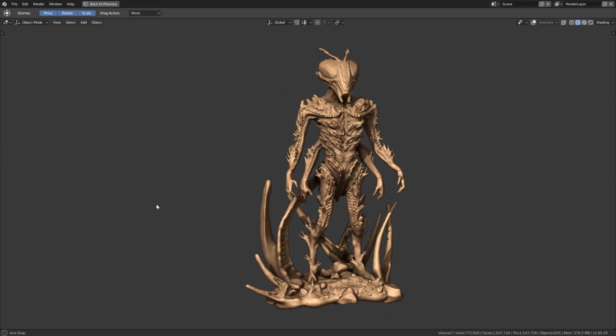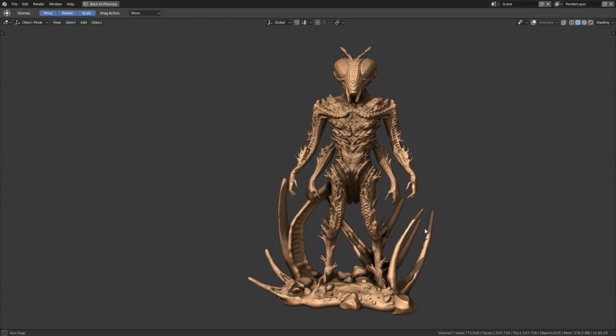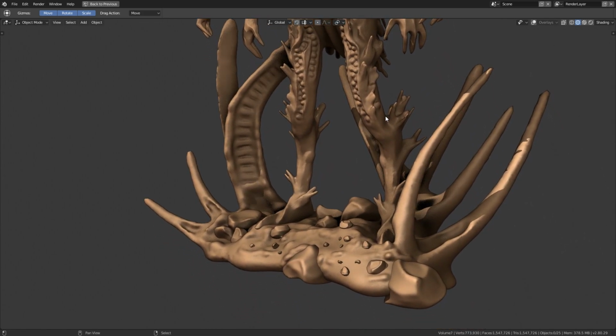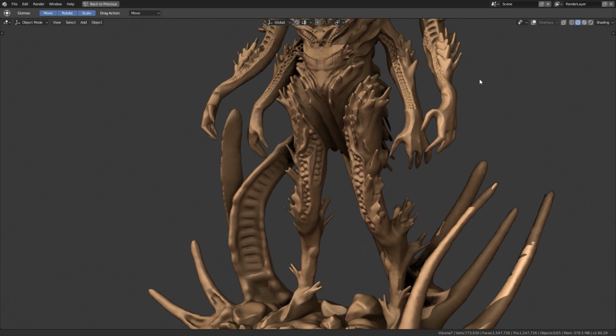So this is our result. I quite like it. It's weird and chaotic enough for me, something I would definitely have on my desk. Elite Dangerous is one of my favorite games, so I'll absolutely be doing more fan art in the future, so if you're into that, then make sure to stick around.